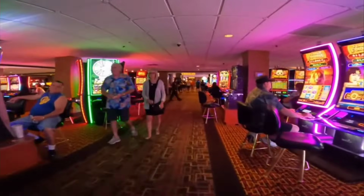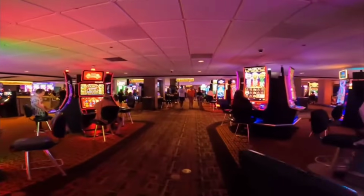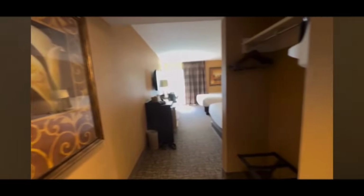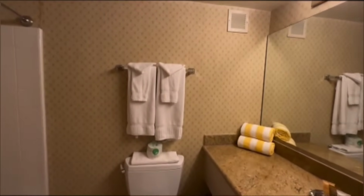The ceilings are very, very low. I'm 5 feet tall and I can almost touch them. And it's kind of a small gaming floor. But like I said, the rooms are okay. They all look the same. But if you do have a pet and they put you on the bottom, it's a courtyard room. You can also request those if you don't have a pet.